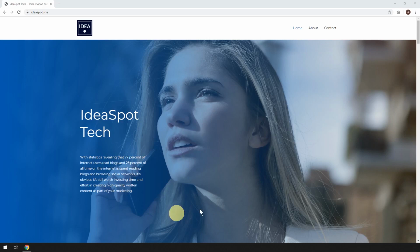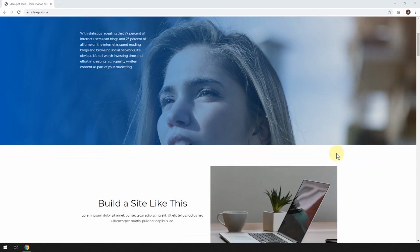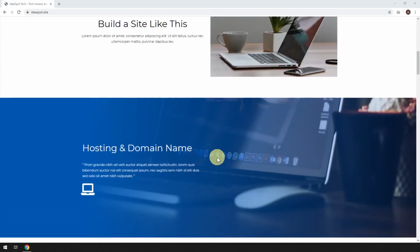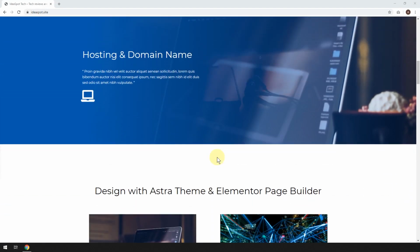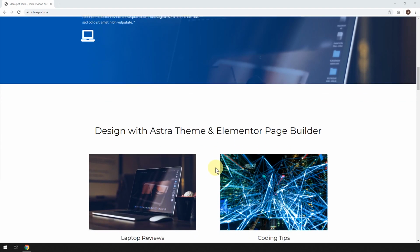So basically in this tutorial, you're going to learn how to build a professional looking website just like this one, starting completely from scratch. You'll learn how to set up your hosting and your domain name through SiteGround, and then you're going to learn how to design with the Astra theme and the Elementor page builder. We're going to be using the free versions of both.